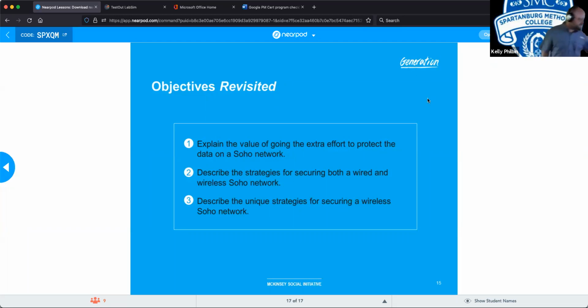So, objectives revisited. We should now be able to explain the value of going the extra effort to protect data on a SOHO network. Describe the strategies for securing both wired and wireless SOHO networks, and describe the unique strategies for securing a wireless SOHO network.